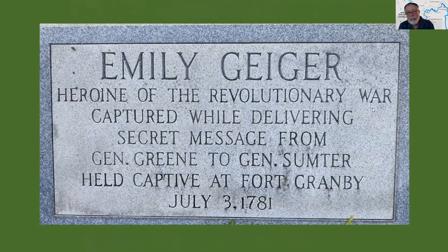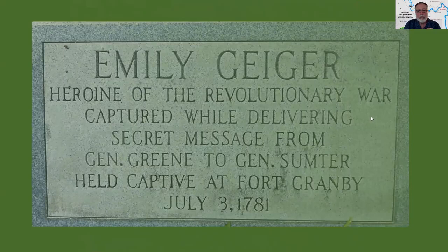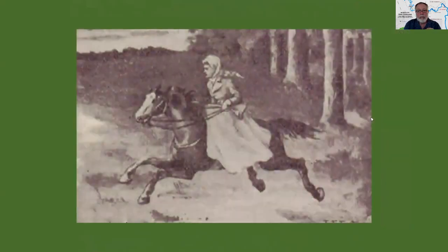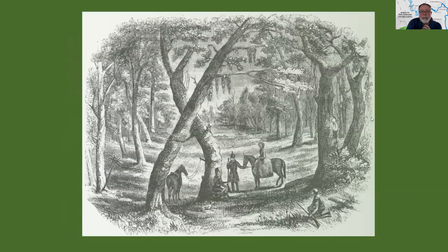One is the story of Emily Giger. Emily is supposedly an 18-year-old young woman, and she volunteers to take a message from Nathaniel Greene to General Sumter. She has to ride through the British lines. So she sets out with this message, this piece of paper that has a message from one general to another, and she is unfortunately captured by the British.